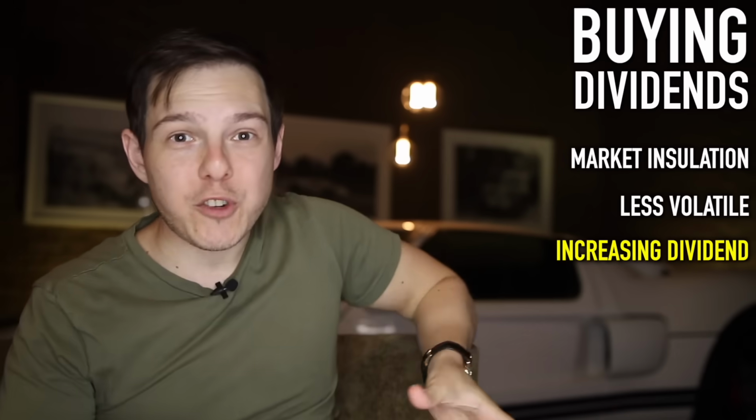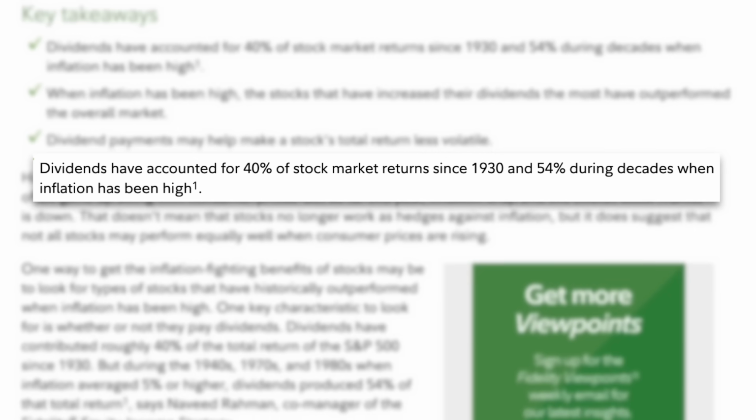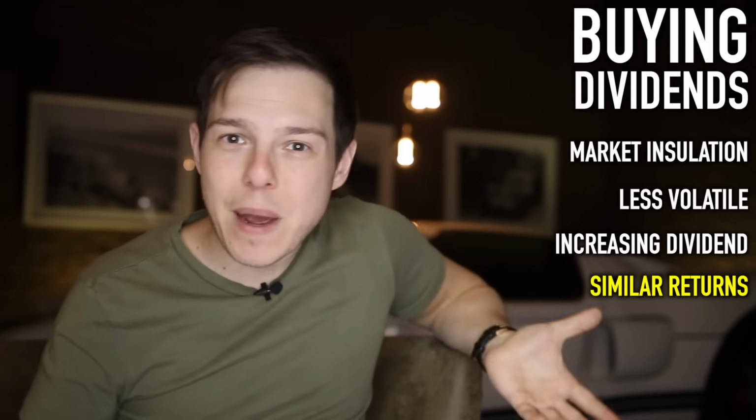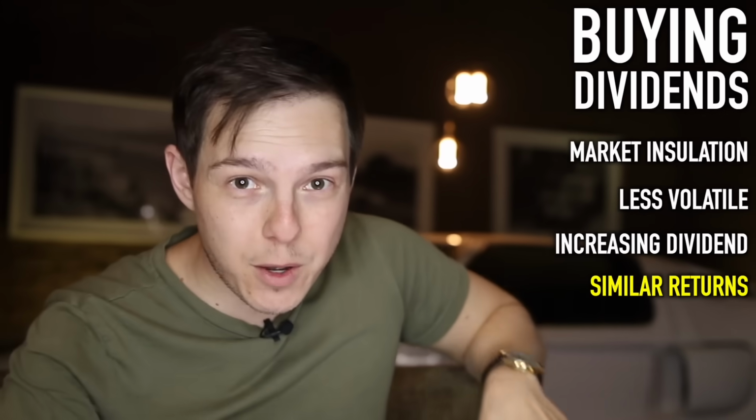Fourth, dividend stocks have been shown to have a comparable return to the overall market. In fact, Fidelity found that dividends accounted for 54% of market returns during times when inflation was above 5%. That means that even though they might not be the stocks that go up the most during a bull market, they also don't fall the most during a crash.